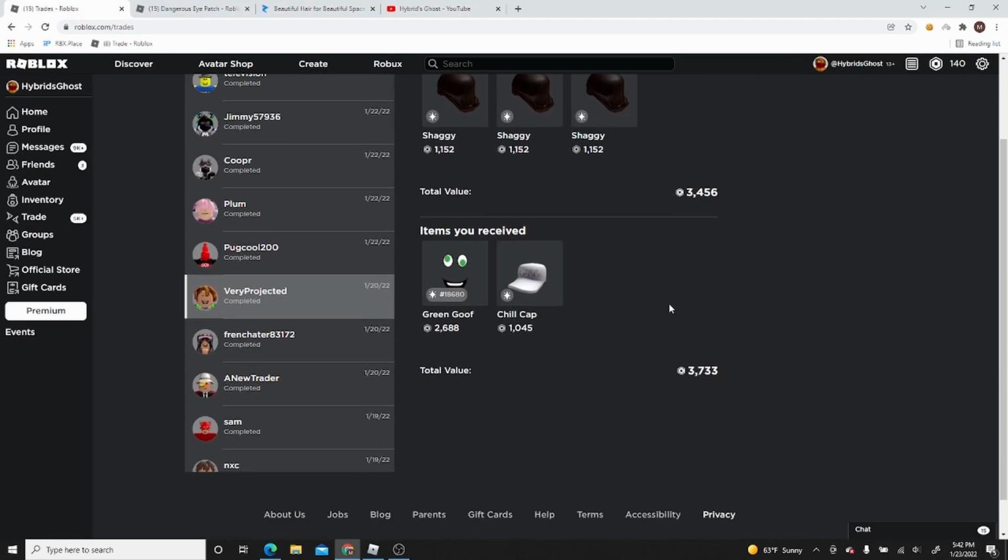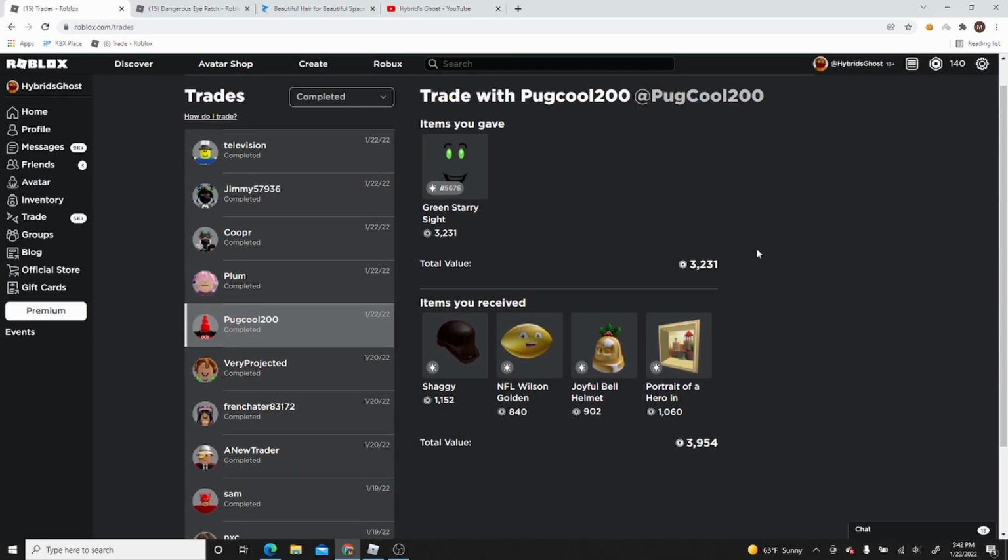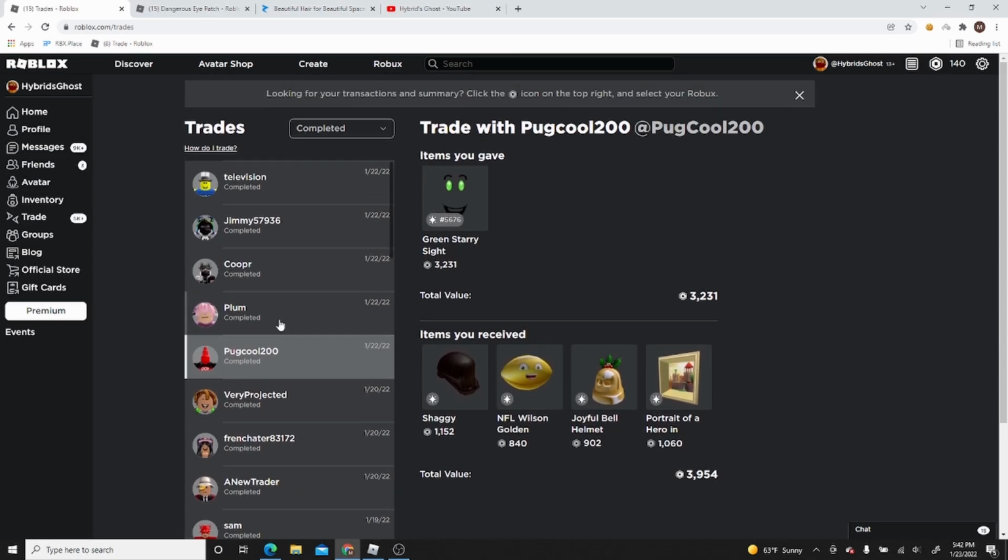Alright, next trade I did was with this guy named Pug Cool 200. I ended up giving Green Starry Sight for a 4v1 downgrade. This is huge because it was an 800 wrap win, which is pretty good on a downgrade. You want to go for big wins all the time. And this Green Starry Sight is all over the place. By all over the place, I mean it always raises, it always lowers, so I do not want that in my inventory if I long-term hold it. Anyways, as you can see, 4 smalls. I think it was a nice win. I don't really care about the smalls because smalls always fluctuate.